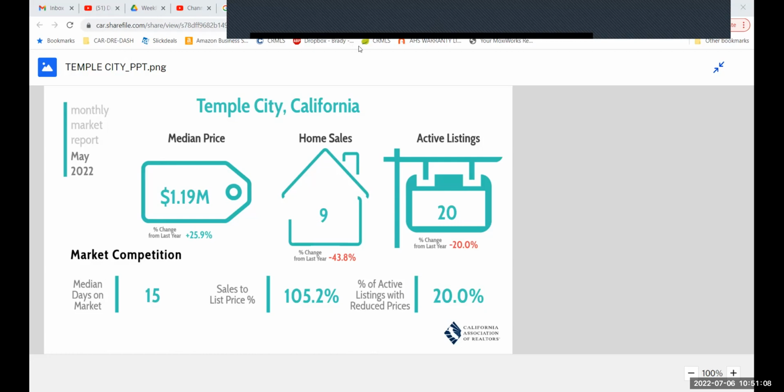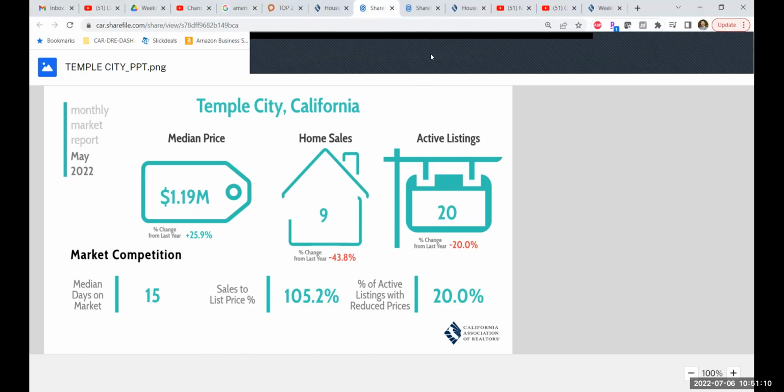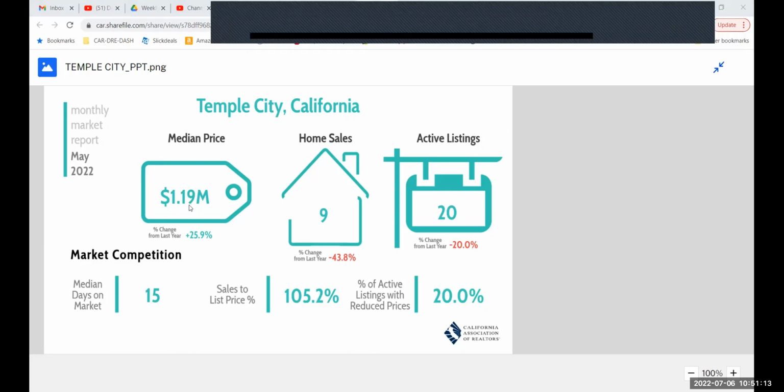If I want to know a little bit more, okay, so right now I wanted to know about Temple City. That's a high price point. The median price is almost 1.2 million. It's a 25% change from last year.